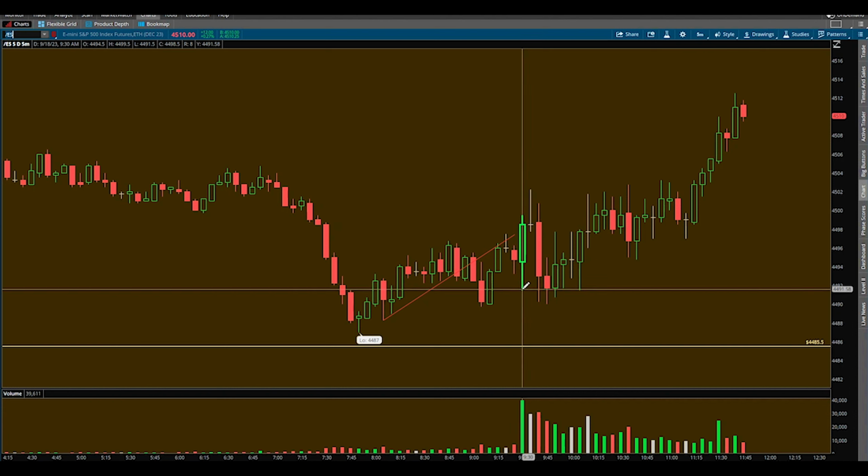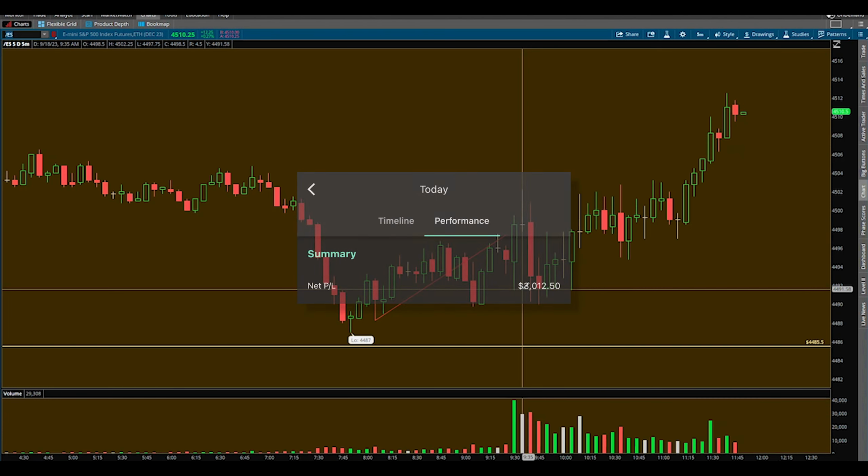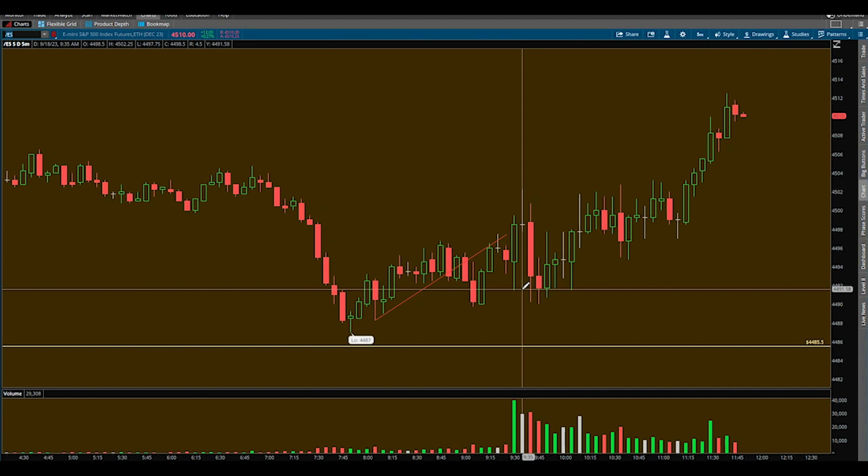I didn't hold. I had a decent size on this trade. It was my main setup I was watching. As you can see here, I made a little over $3,000 on the day. And this was on a $10,000 account. Just keep that in mind. Very nice trade, very nice risk reward. And honestly, I just followed my plan, right?